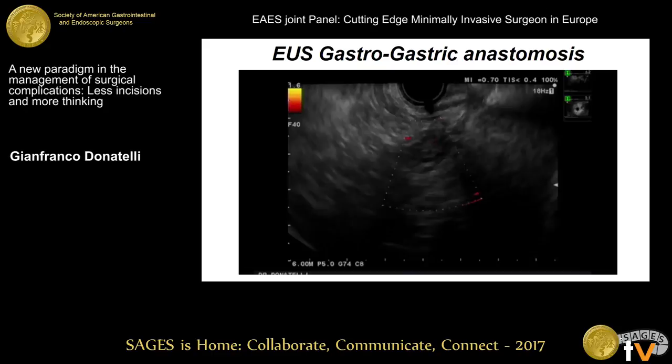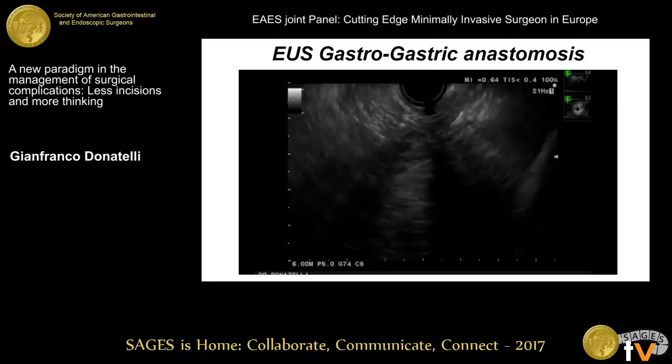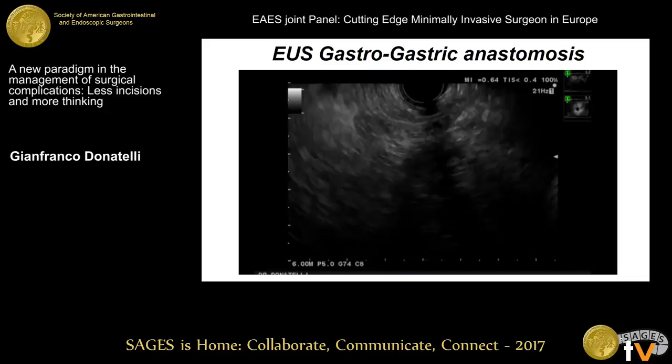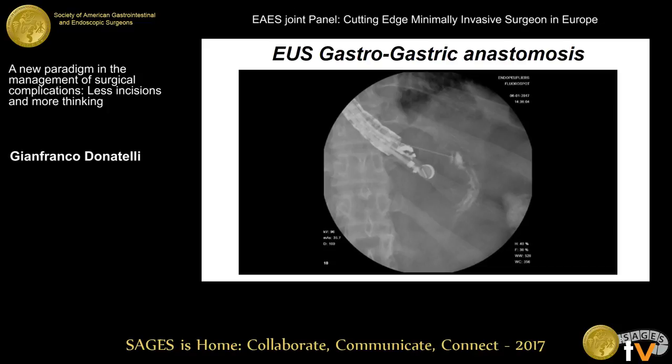By EUS, you can see the stomach. These are the muscular layer and the mucosa of the stomach. This is my needle. Here, there is the stenosis. I puncture the stomach. You can see my needle there. It's not easy, but one shot. Again, I pass through the stomach. Then I come back a little with the needle. I'm inside. Some contrast injection.